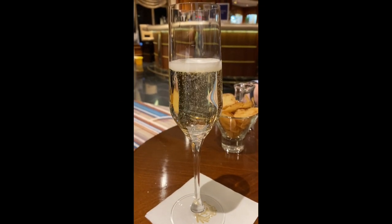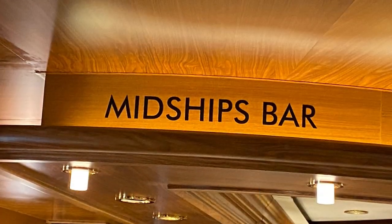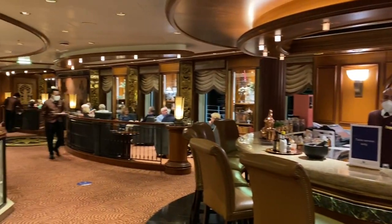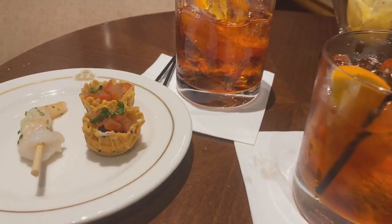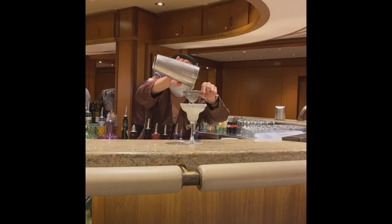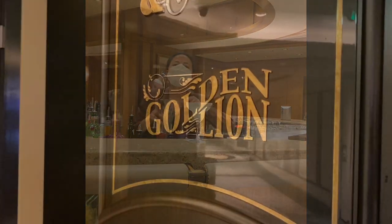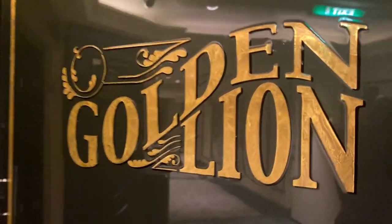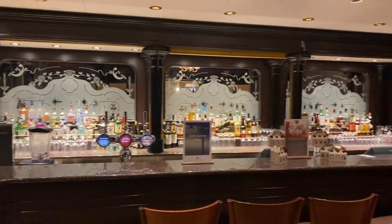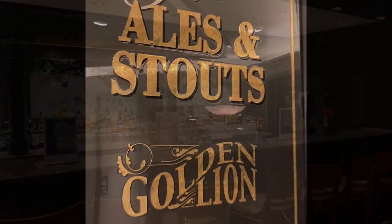It's time for pre-dinner cocktails, so let's go and get a drink and have a look at some of the bars. The Midships Bar is on deck 3, overlooking the atrium, and specialises in gin and fizz. The Corinthia Cafe turns into an elegant bar in the evenings and is very popular for pre-dinner cocktails. The Golden Lion has a more relaxed pub-style atmosphere, often with live music, and is very popular for a pint.